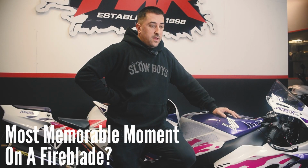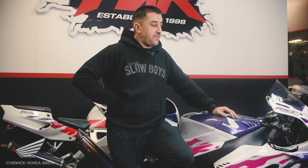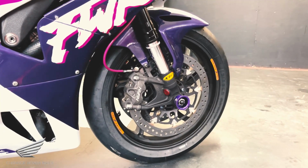Probably the most memorable moment so far with this bike, there's two really. I took it to Jerez for the first test, and we managed to get one dry day. And I immediately went quicker than I've ever been before, and it was fairly early days, early development, so at that point I was really happy with it.